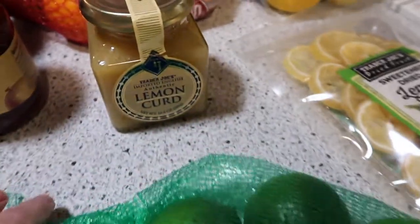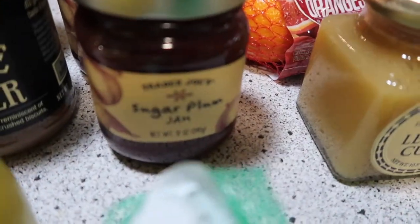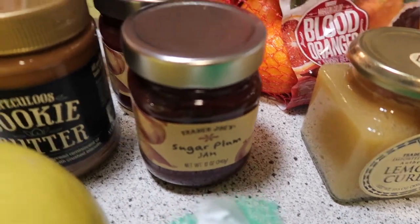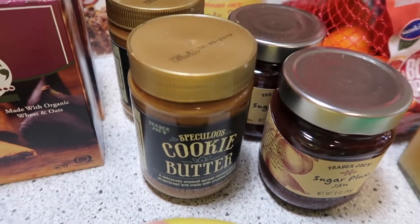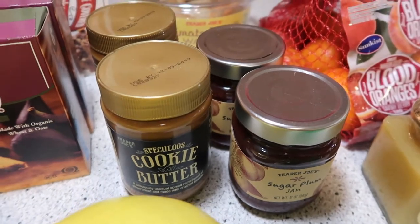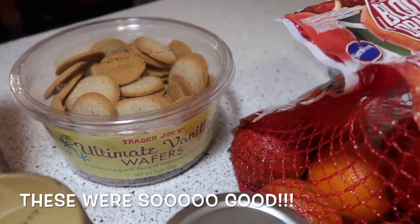This is for a friend who loves lemon curd. I'm just taking that to her as a little treat. I thought these were super fun. Two jars of sugar plum jam. Those are for the basket, as well as two jars of cookie butter. You pretty much can't go to Trader Joe's without buying cookie butter, either for yourself or for someone. That's my thought anyway. I have never seen these there before. Ultimate vanilla wafers. So I got those for us to snack on.